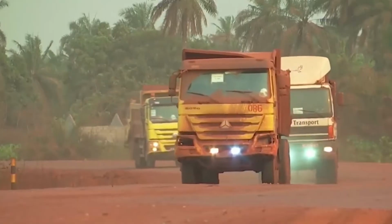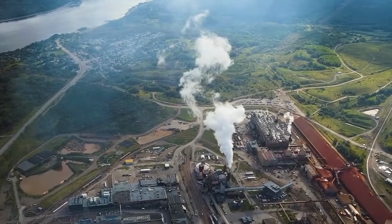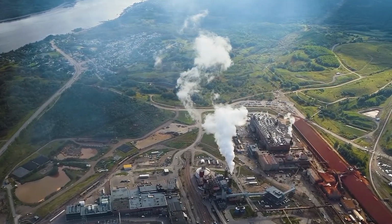If you want to see how these amounts of aluminum are extracted, join me to visit one of the largest factories in the world that make this product possible.